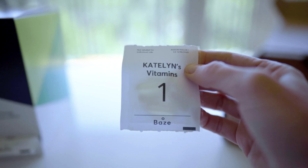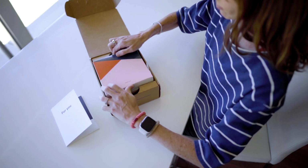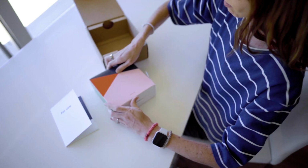Now, in terms of cost, the service does start at $60 a month with different levels of pricing tiers from there. Now, when compared to Viome, the service that Baze Nutrition offers is around the same price, but their supplement packets pale in comparison with just 5 simple ingredients that I can pretty much find anywhere. It's pretty packaging, but not quite as personalized. So how does Viome pull this off?